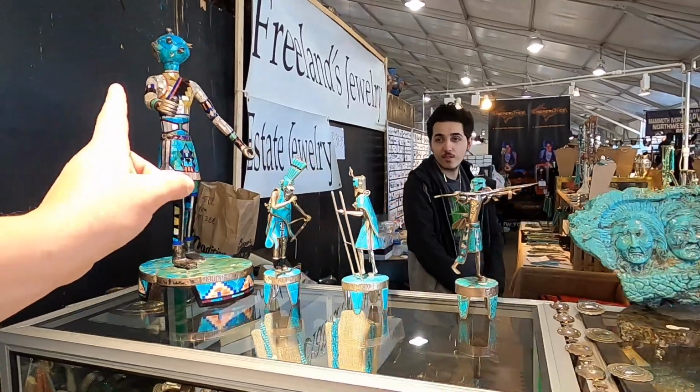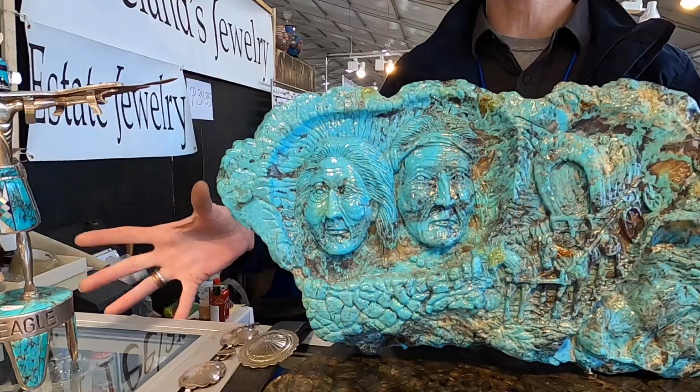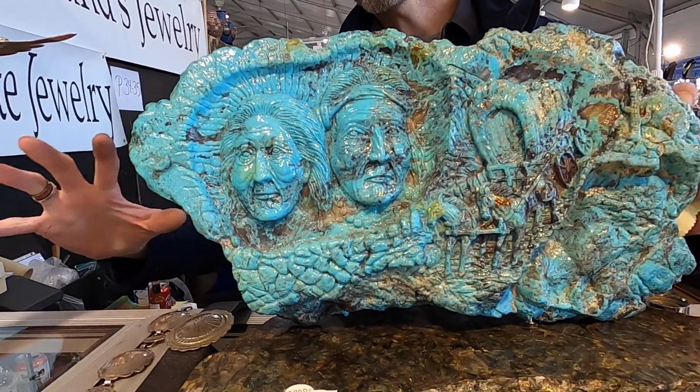Did your uncles make all of these Kachinas? Yes, yep, we haven't made them in almost 20 years now, because silver got so expensive. Do you think all of these are over 20 years old? Yes, at least. Or close to it, actually.